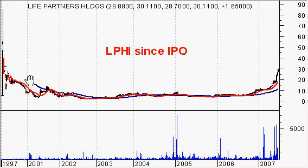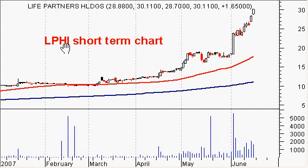This is the chart since the IPO. You can see the stock has been bullish lately. Let's check the short term. Well, when I covered it, it was at around $24. It is more than 30 now, so 20% above. I was clearly wrong on this one.